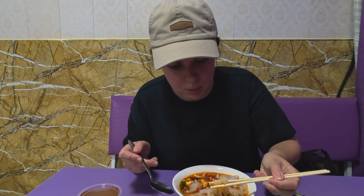Oh, I was just thinking, because there's soup, they do give you spoons. So I'm going to give it a go. It smells so good in here though. You can smell these spicy aromas. And this is literally right up my street. Oh well, we got 1 noodle to start with.